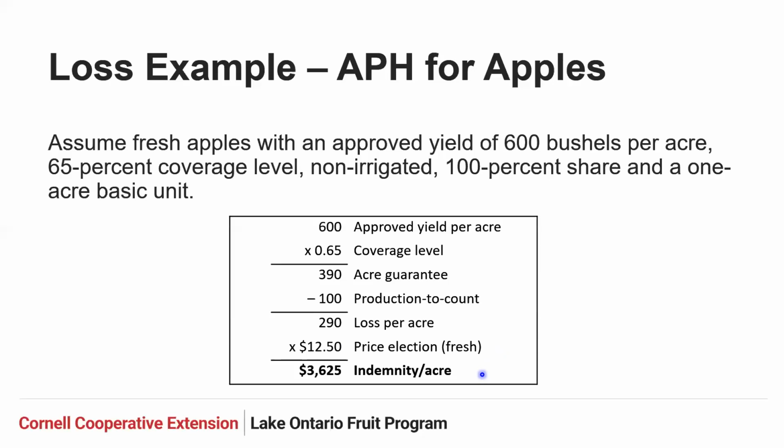indemnity per acre. The indemnity is the amount you get compensated per acre. The indemnity is the loss per acre times the price selection. In this example, it is a loss per acre of 290 bushels times a price selection of $12.50. So multiplied together, in this case, you would get paid an indemnity of $3,625 per acre.